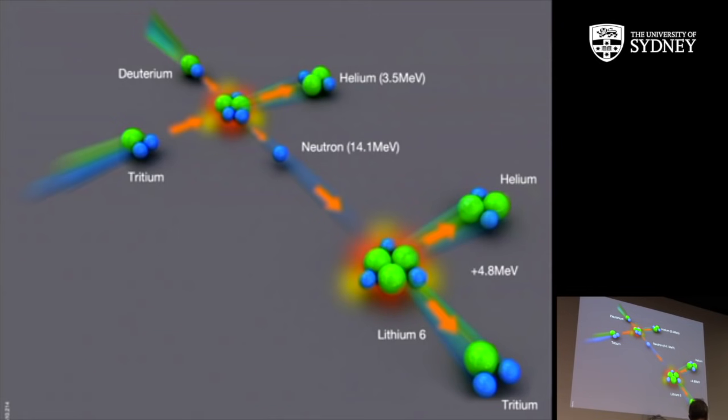If you ram them together at sufficient speed that you can get away from their electrostatic repulsion and you get close enough that the strong force acts, they'll grab each other and do a little dance, because they rearrange their protons and neutrons in that moment into helium-5. Then the helium-5 splits up in 10 to the minus 20 seconds into helium and a neutron.